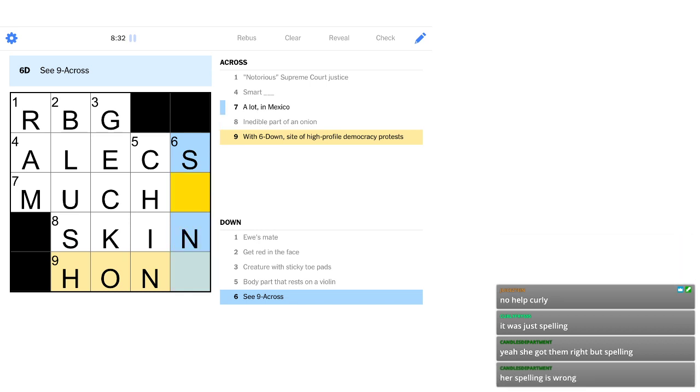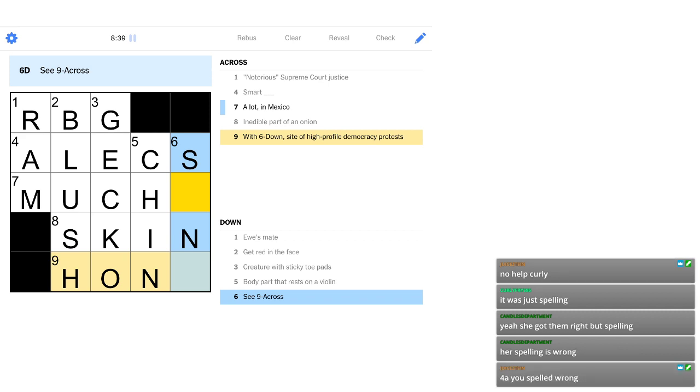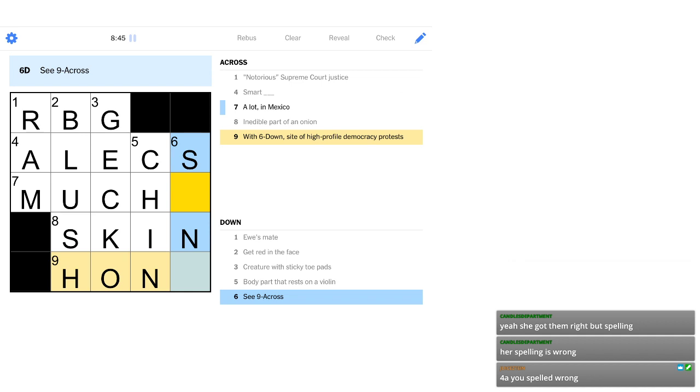It's got to be a vowel, right? A-E-I-O-U. High-profile democracy protesters sight off. Okay, I'm gonna let you guys help me here because I'm definitely stuck now.